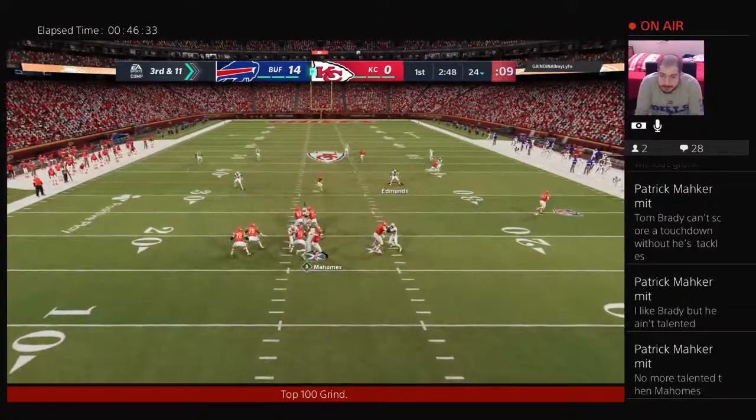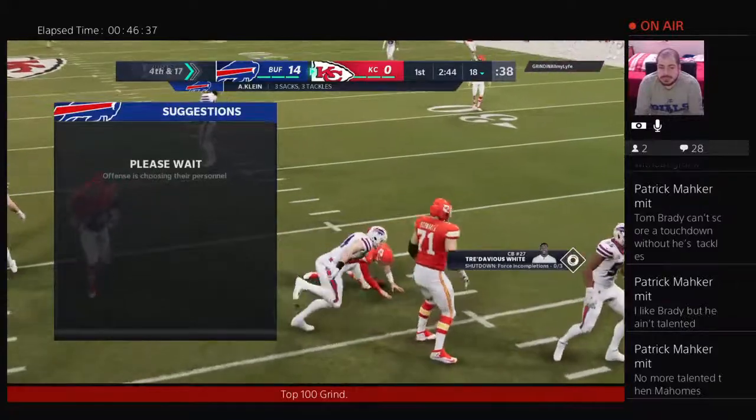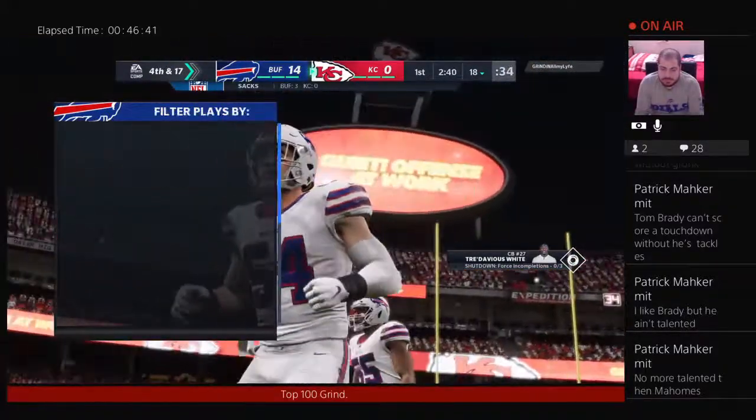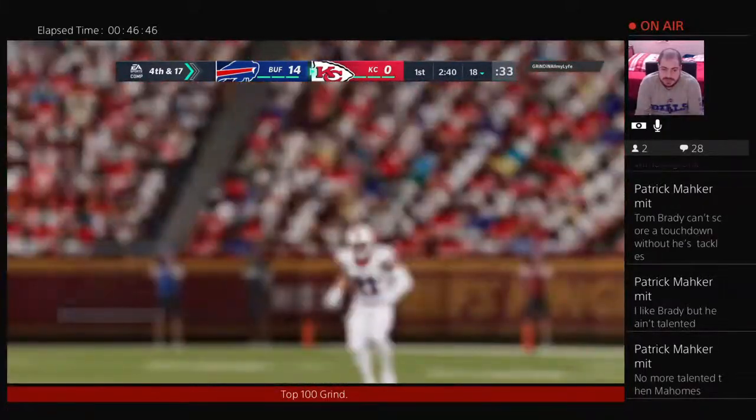Throwing is Mahomes on third. Under pressure again, and down he goes again. A.J. Klein able to disrupt yet another pass play. That is his third sack of the afternoon. This is about to be game over.